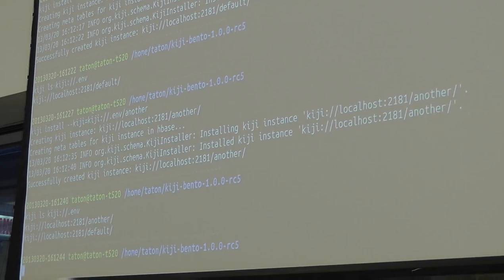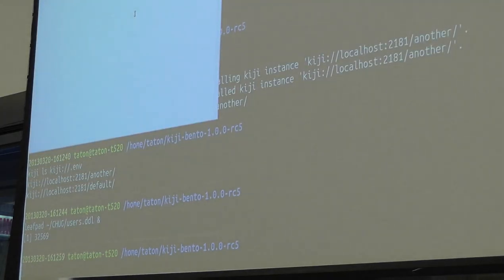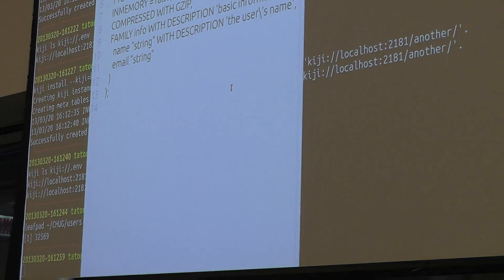So now I can create a table in one of these instances. This is the layout I'm using right now, just for a demo. I'm creating a table user that has one locality group and two columns, one that is name and one that is email. Both are strings. I don't have any other record here to play with, but that's easy to add later. So I'll actually create that table.